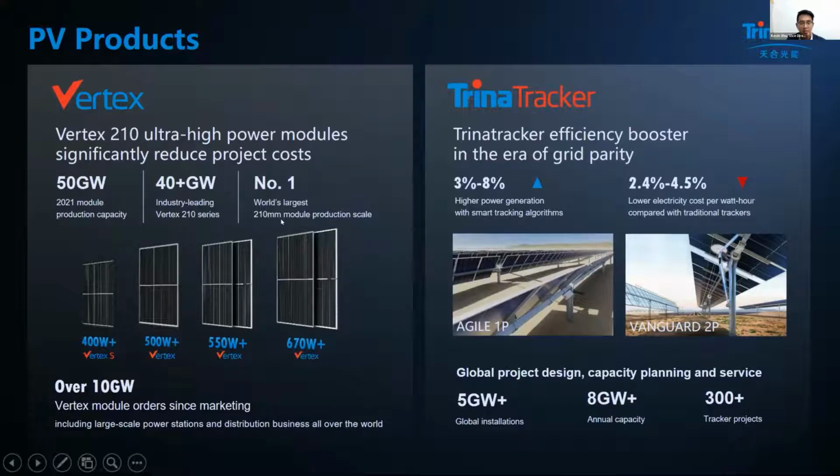And using this material, in each segment we also have a different product portfolio. Here we have 400 watt modules, 500 and 550, and now we have over 660 watt modules. For different products for different segments. We already have over 10 gigawatt of orders, or ongoing orders, for the Vertex module. It is very popular and well accepted by the market, so this year we will keep this trend for the high power modules. This is one part of Trina's main business.